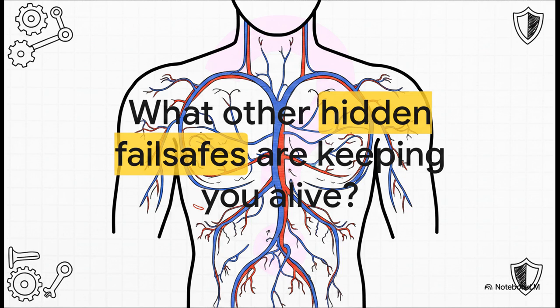It leaves us with a really fascinating thought. If the azygos is the body's hidden backup highway, what other anatomical fail-safes are quietly keeping you alive right now, just waiting for their moment to activate?